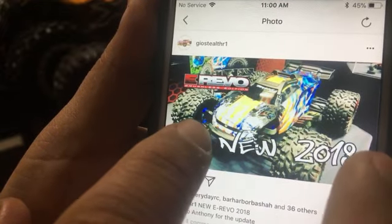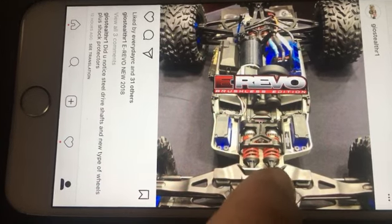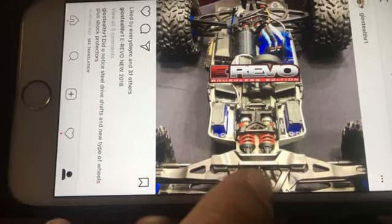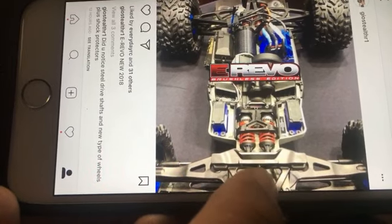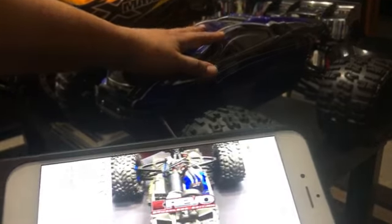Now, let's talk about the driveline on this RC. As you can see, like I said before, they're not going to have any pins. It's going to be the same type of scenario where you're slipping in the body, with no body clips, which was something that was very annoying with the original E Revo.